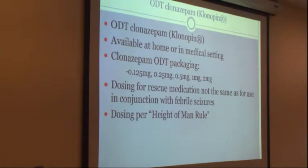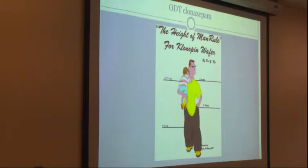The only other medicine we're going to talk about for rescue medicine is the oral disintegrating tablet of Klonopin, or clonazepam. It, again, is not as well studied, but is a really good medicine because if a patient is having a seizure, it dissolves in their mouth. And we all know that a 17-year-old in the middle of the high school cafeteria is not going to get Diastat, okay? It's just not going to happen. So it would be better if they got this medicine, which is semi-studied, than no medicine while they're waiting for EMS to come. And this is dosed based on this height-of-man rule.